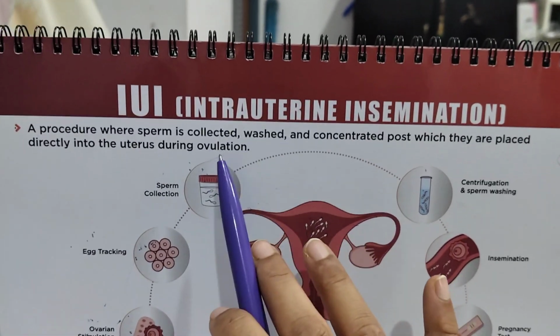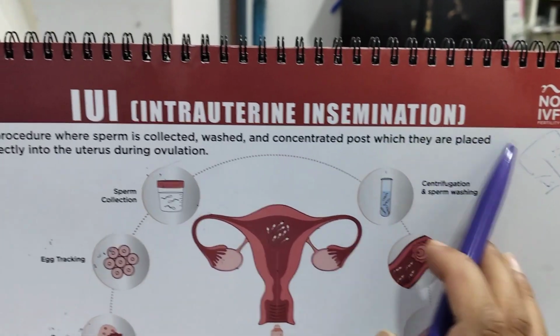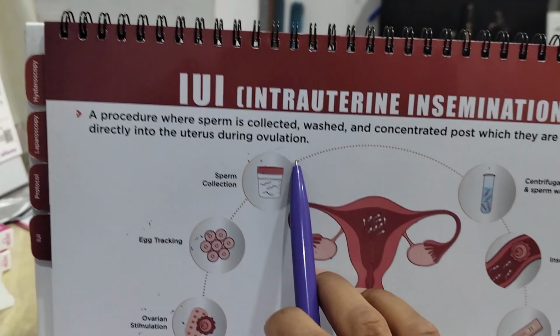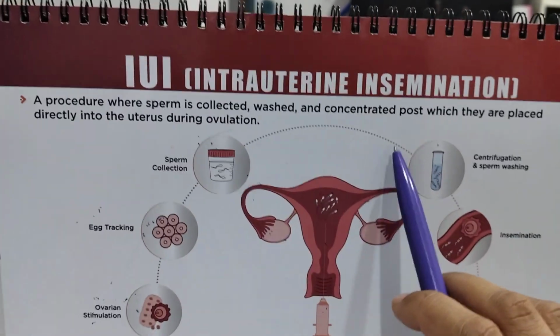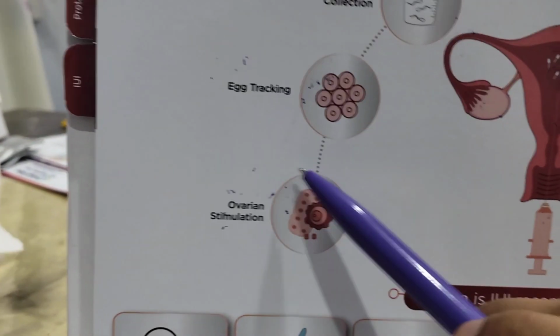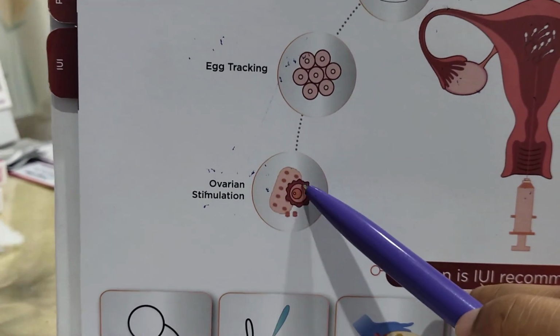Basically the sperm preparation is done after the husband gives the sperm sample, post which they are placed directly into the uterus during the ovulation. So what basically happens, the treatment has to start right on the second day of the periods. At that time ovarian stimulation is done by medicines and injections also.